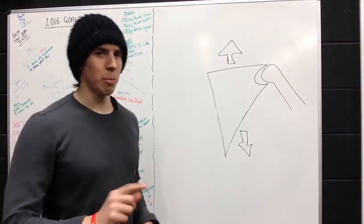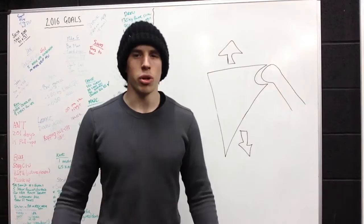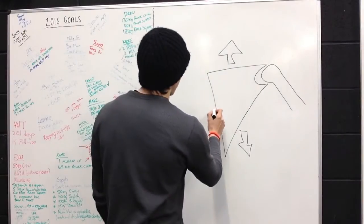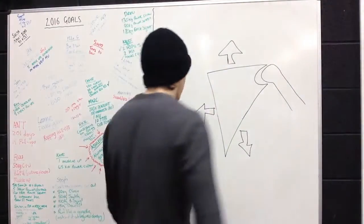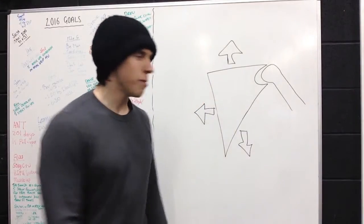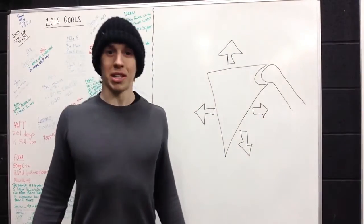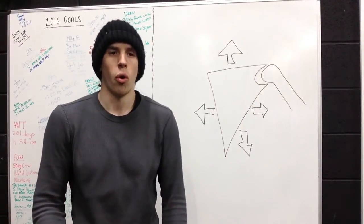The next two, there's a couple of different names for this, but we could think of the first one as what you'd probably associate with a row, or squeezing your shoulder blades back together. That's retraction or adduction. So that would be the shoulder blade coming in like this. Now, protraction or abduction is basically the opposite. So if this was retraction, then this would be protraction or abduction.